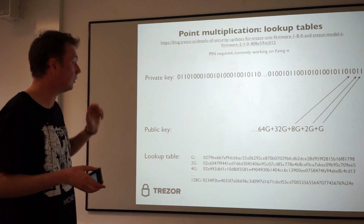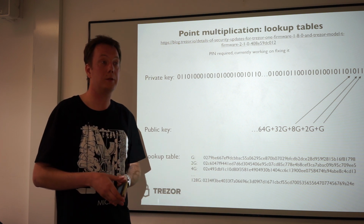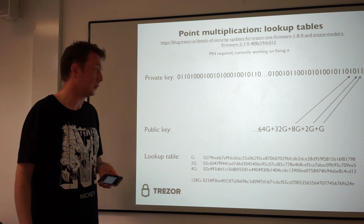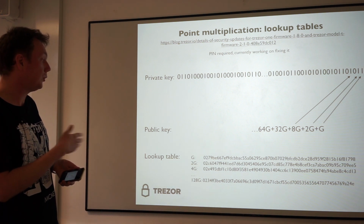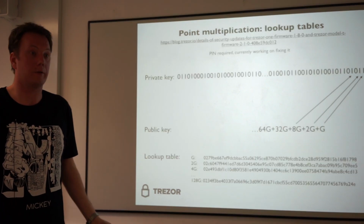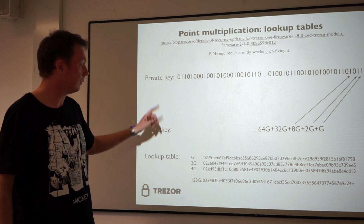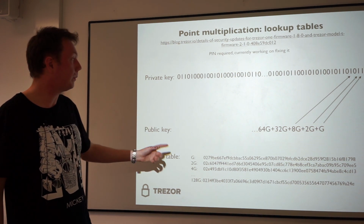But the problem is that when you are accessing different regions of the memory of this lookup table, you provide some information to the outside. Again, I think it was the electromagnetic radiation, maybe power consumption. So the easy fix would be not to use lookup tables, but multiply the numbers about 3 times slower. But it's not really an issue, and I don't know if they will downgrade performance or not, because basically to ask for the public key, you need to know the PIN.